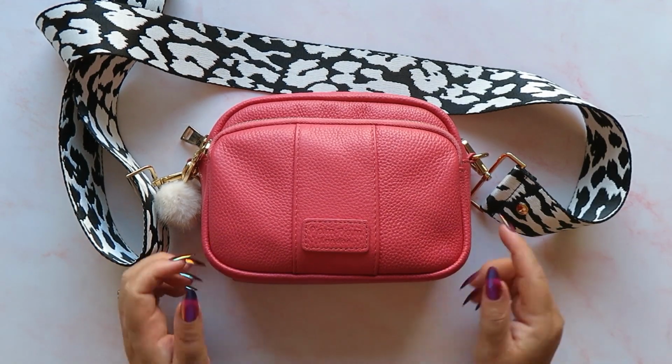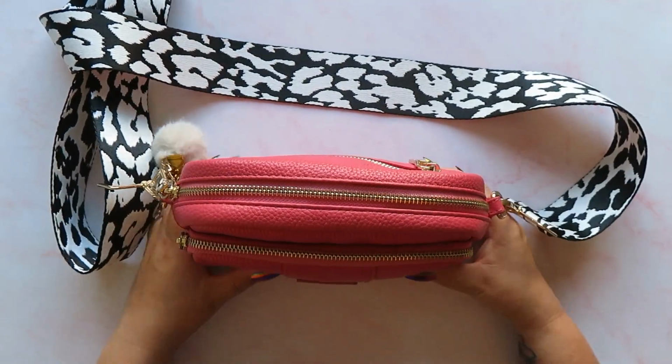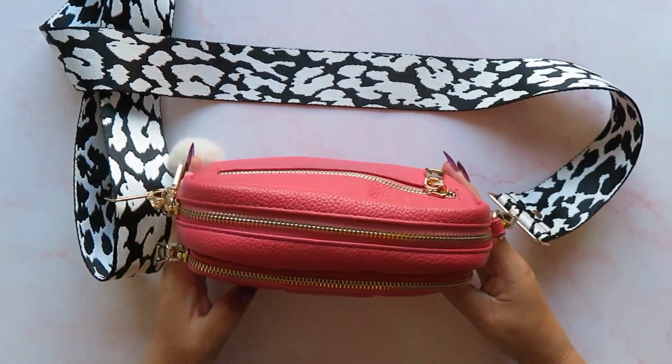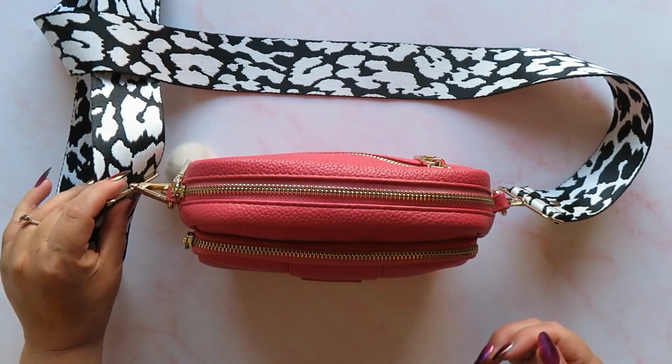So yeah, I love these bags. Like I said, I've got two of them. They are just a really nice sort of small size bag that you can get a lot in, and there was a promotion on at the time that I bought it where you got 2 straps for free.